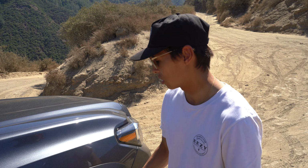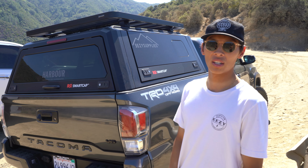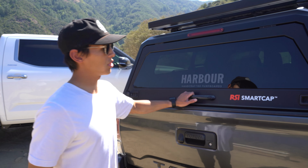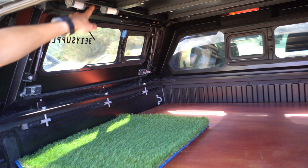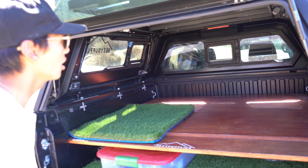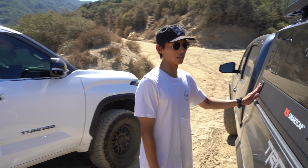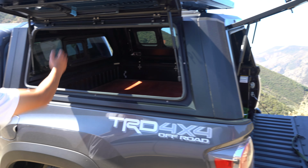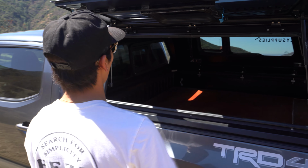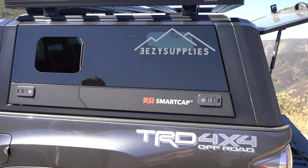As far as a shell, obvious choice was gonna be an RSI Smart Cap. These things are made in South Africa. But overall, it's forged steel instead of a standard fiberglass truck shell. It's gonna have the positive air pressure vent up there, which really helps with keeping dust out of the truck bed. Gull wing side windows, both pop up super easily. Porthole window on it. Nice and easy, one hand closure, can't beat it.